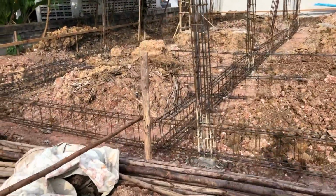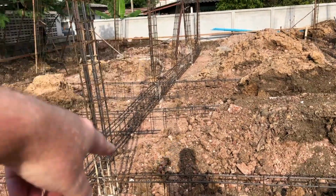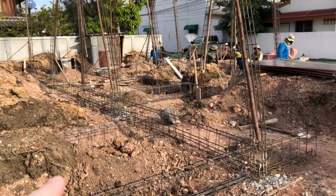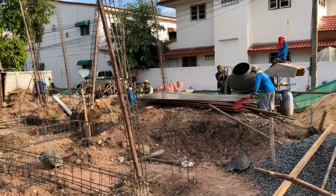So you see now, they've got the tie-ins going all the way around the property. They've got them this way, tying the posts together. Over here, same. Happy guy. That's the boss man.